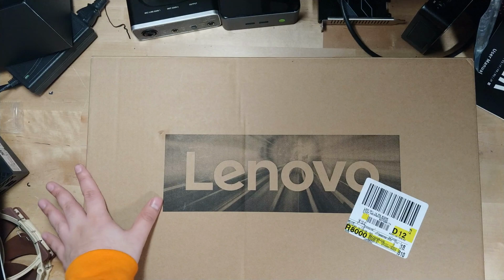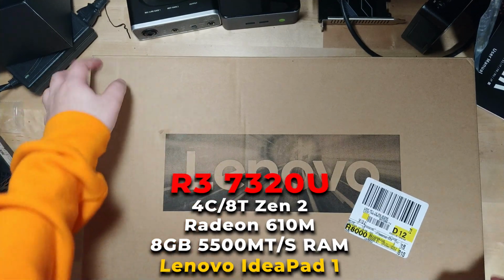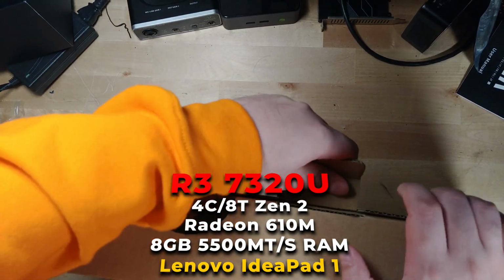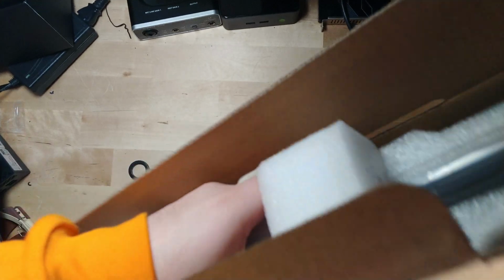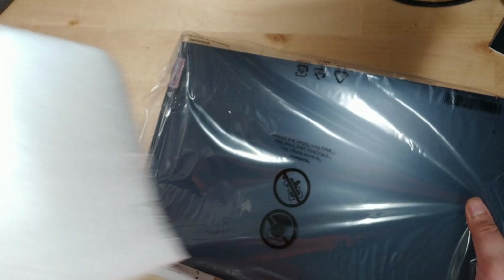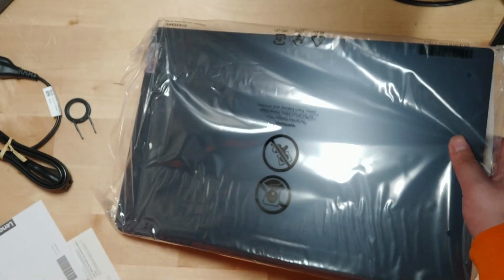Now the specs of the system are a Ryzen 3 7520U paired with 8GB of RAM, and that is soldered RAM, so no upgradability whatsoever, but it is rated at 5500 mega transfers per second. So it's not LPDDR5X, but it is LPDDR5. But of course, only 8GB is going to be very limiting, especially with Windows 11.